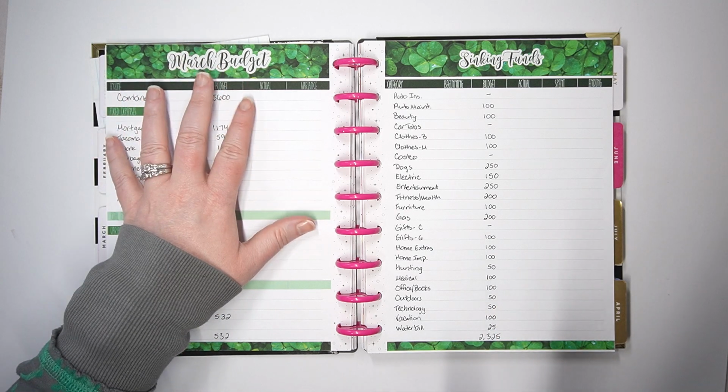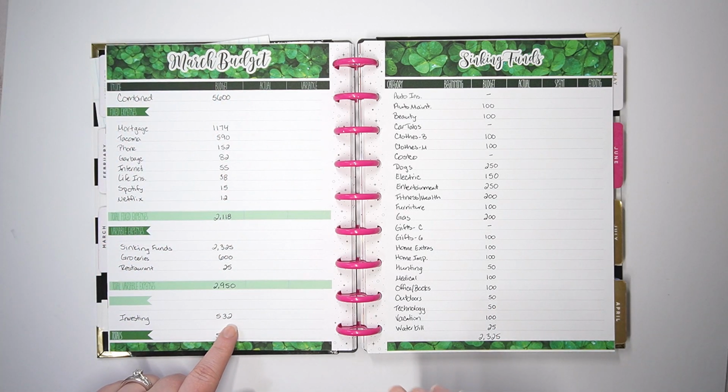We hopefully will get more income and we will put that towards investing so we can max out our Roth IRAs. Other than that, that's it.